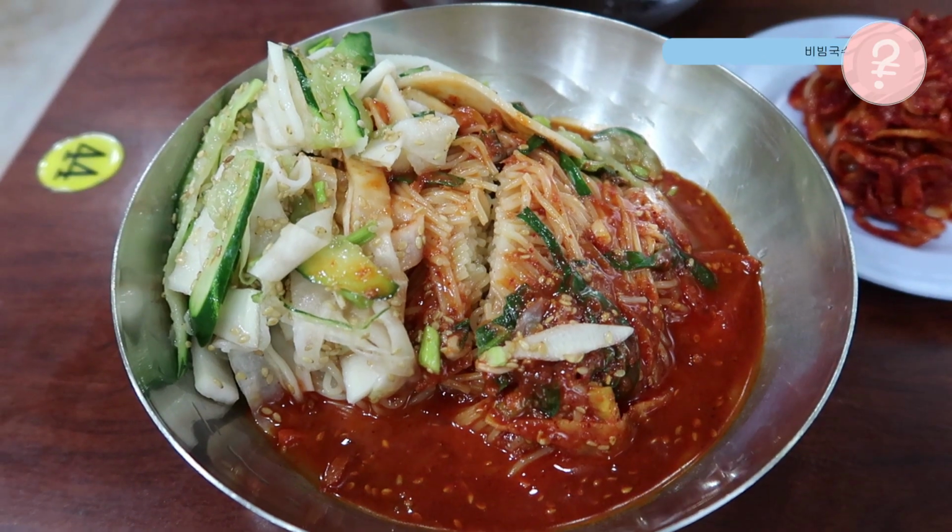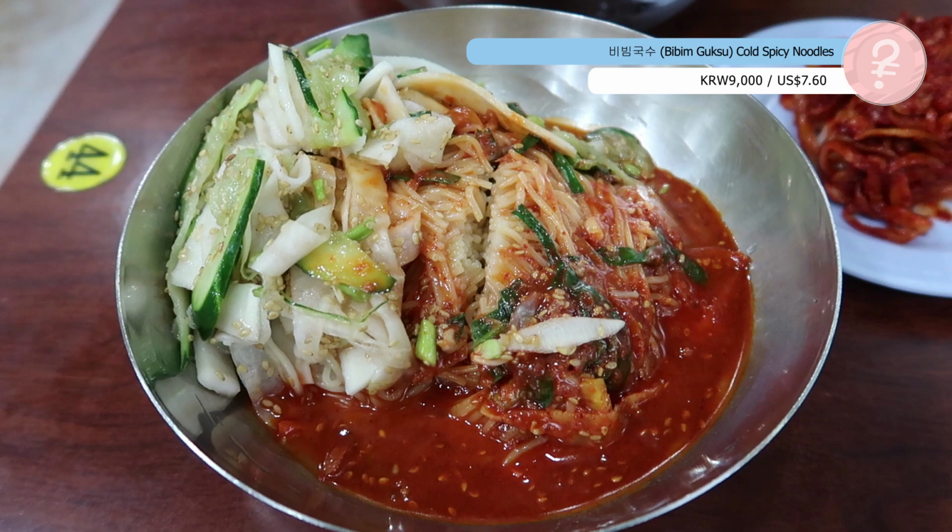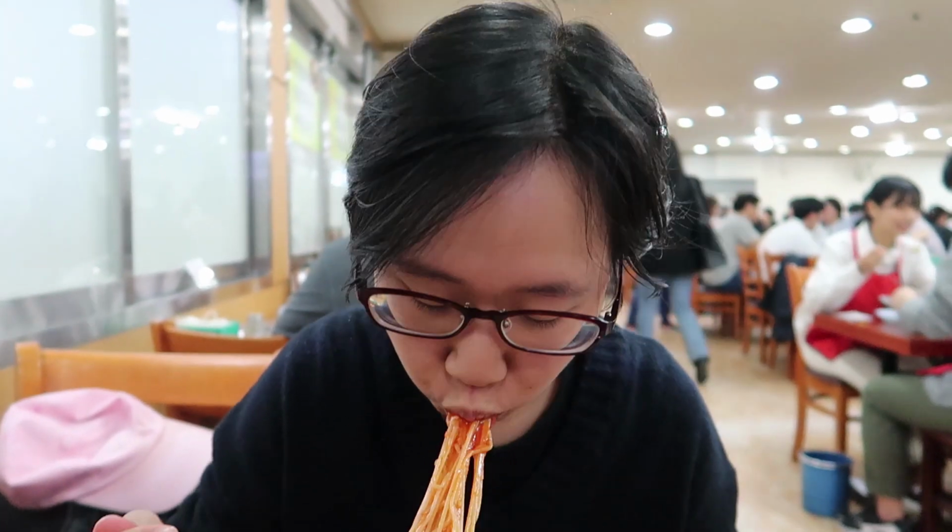The second dish we got was bibimguksu. It is a cold noodles with spicy, usually kimchi, but it looks like this time they might use fresh pickles instead of kimchi. Let's give it a go.